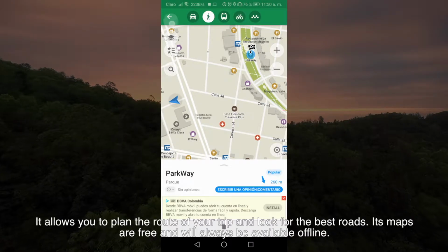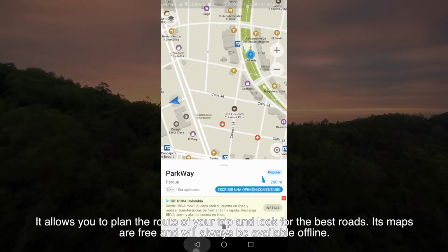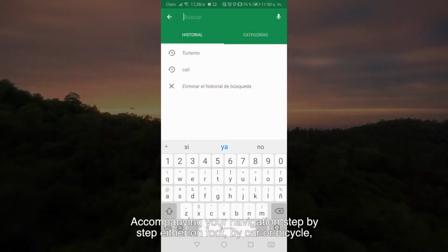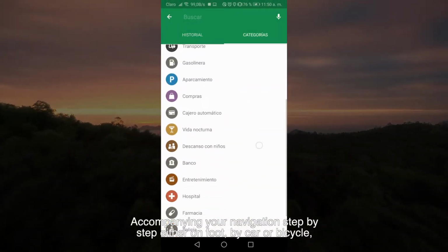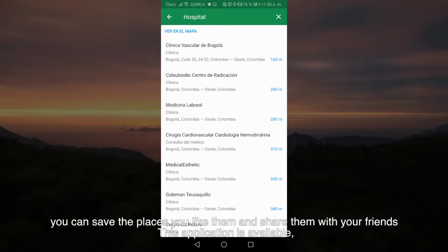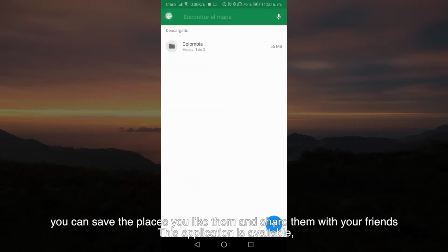It allows you to plan the route of your trip and look for the best roads. Its maps are free and will always be available offline, accompanying your navigation step by step, either on foot, by car or bicycle. You can save the places you like and share them with your friends.